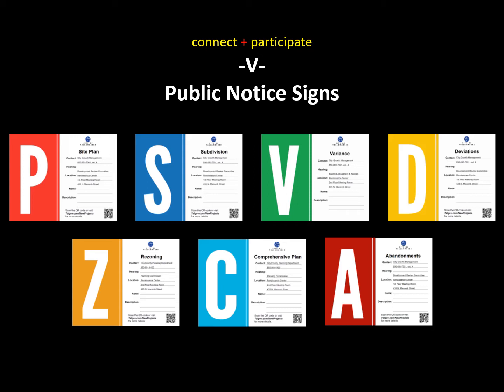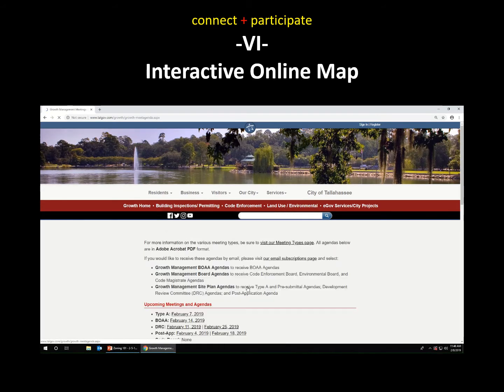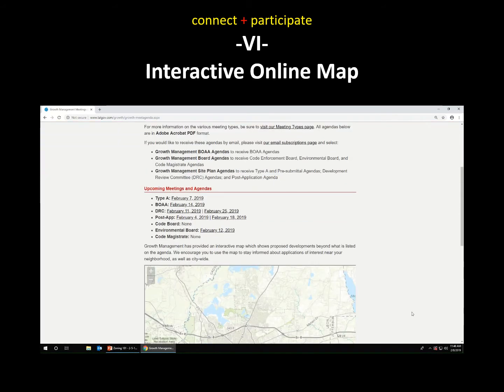The signs also have a QR code that you can scan with your smartphone. It takes you directly to a map on our website, which features a wide range of information about the development proposal. The Growth Management website has an interactive map that lists all projects currently under review.